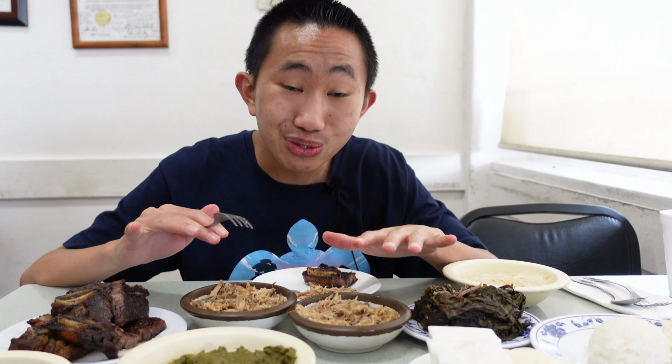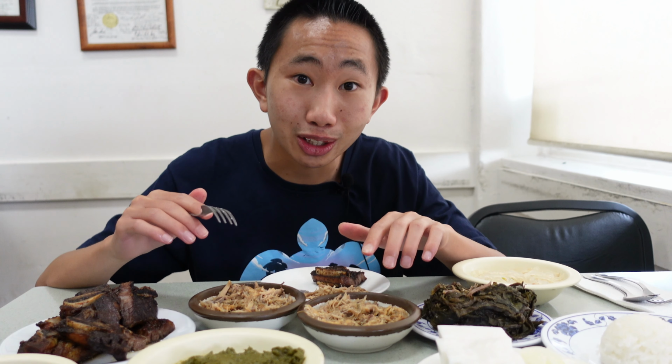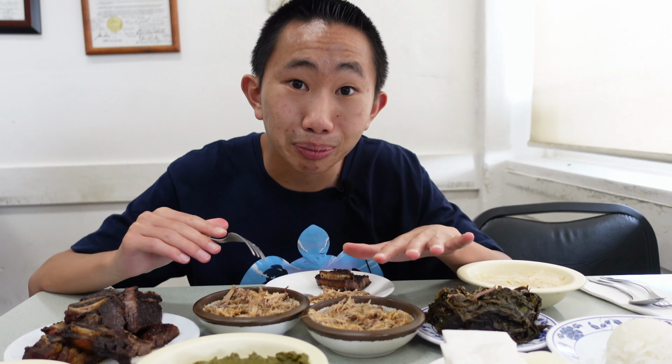Overall, I was really happy with all my food from Helena's. My favorites for sure are the pipikaula short rib and that haupia. Man, that haupia is so fresh, and the quality of the pipikaula short rib is just out of this world. If you're anywhere on the island of Oahu, definitely check out Helena's. Their food is just so delicious.